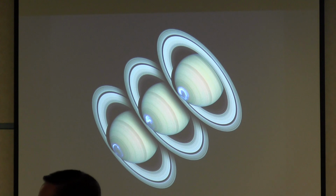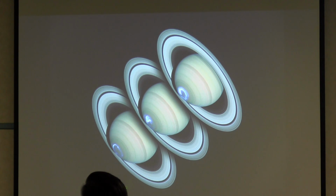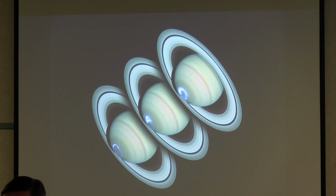So this image here is a combination of, first of all, 3 images in visible light of Saturn plus 3 images in ultraviolet light of Saturn. What Hubble discovered with this series of observations was that even though Saturn's 10 times farther from the sun and the solar wind will be 1/100th the density it is at Earth, there's still an appreciable aurora on Saturn.